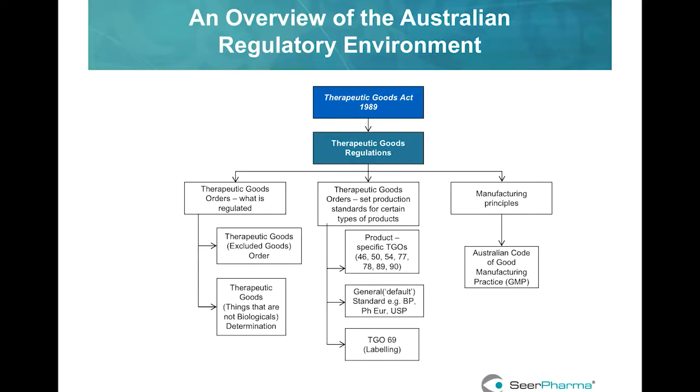You can also note from this slide we have our product quality standards, and they are legislation. They include things like the various pharmacopoeias and therapeutic goods orders. Non-compliance with a product quality standard does put you outside the law.